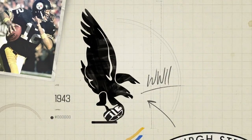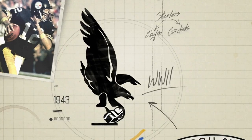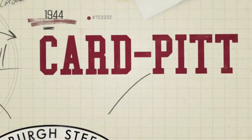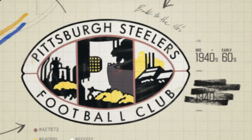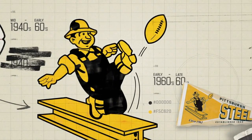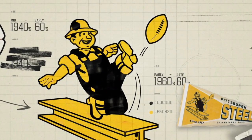World War II forced them to merge with the Cardinals and Eagles for a season, so they adapted accordingly. Once they were back on their own, they went back to the football-shaped logo until 1962. That's when Steely McBean made his debut. This is the only logo you'll ever see featuring a punter.